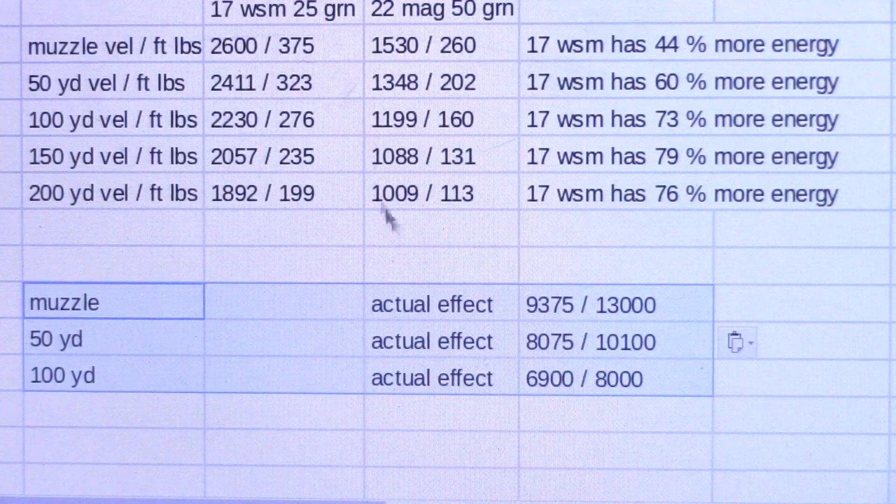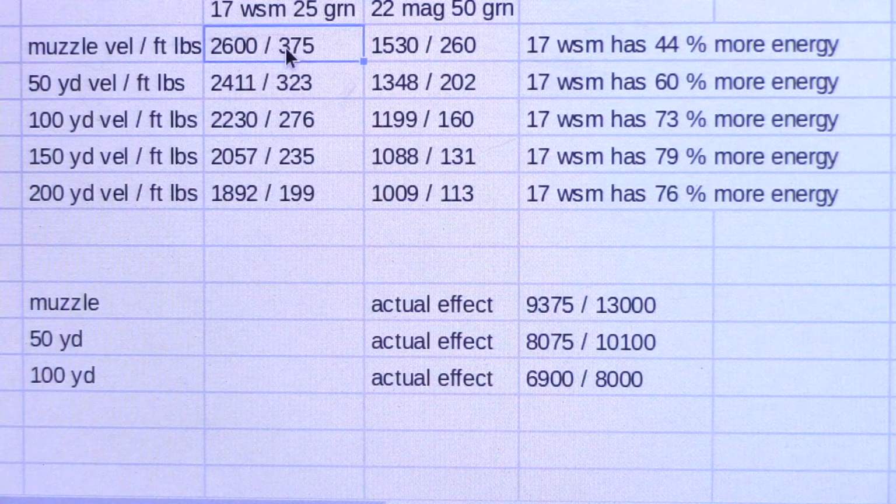Actual effect means this. If you take this 375 foot-pounds of energy and multiply that by the 25 grain bullet, you would come up with a score of 9375. And if you take that 260 foot-pounds of energy on your 22 Mag and multiply that by your 50 grain bullet, you would come up with a score of 13,000. So today when we do our testing out there at 50 yards, we will have a bullet that arrives with about 323 foot-pounds of energy. It'll be a 25 grain bullet, so its actual effect score would be about 8,075 compared to the 10,100 actual effect of the 22 Mag.